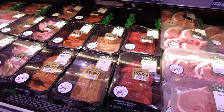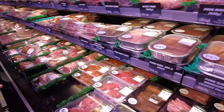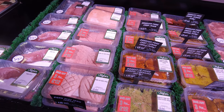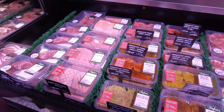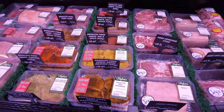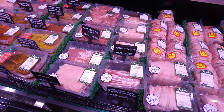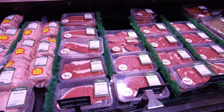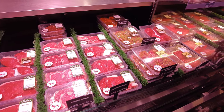All this is pork, isn't it? Got lamb up the front there. Flat iron. It looks nice, doesn't it? It looks nice and lean. Beef as well. All the pork chops, Mediterranean. There's the pepper sauce on the shelf here. Nice combination, isn't it? On here by the brisket.